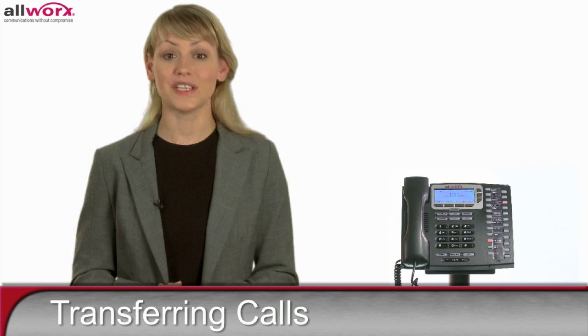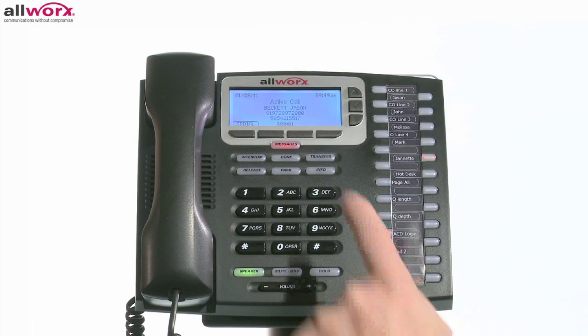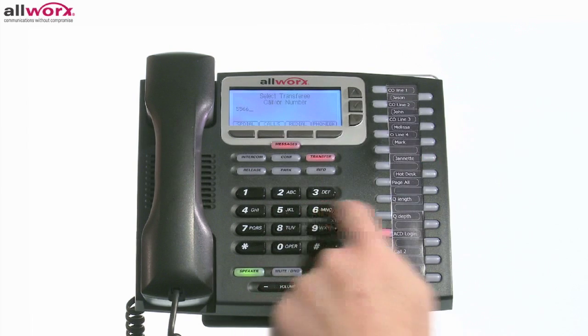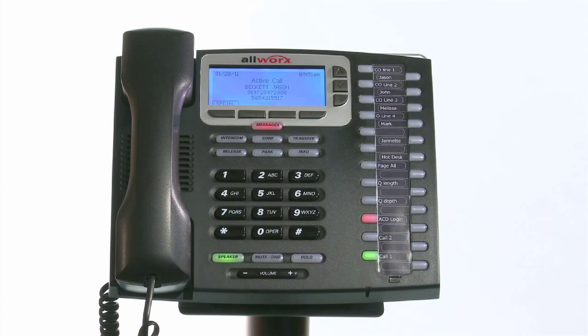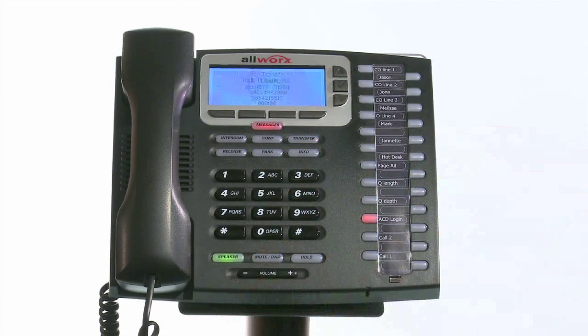After you have answered or initiated a call and wish to transfer it somewhere else, all you have to do is select the transfer button, dial the party, and hang up. If you know the person you are transferring the call to is not at their desk, you can transfer directly to their voicemail. Select the transfer option and then dial 3, followed by their extension number, and off the call goes. Just as a note, this feature may be different if the system's default settings have changed.